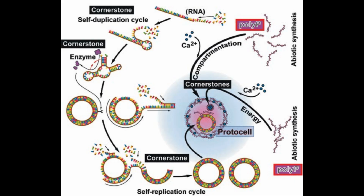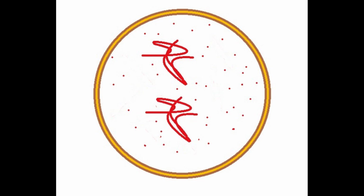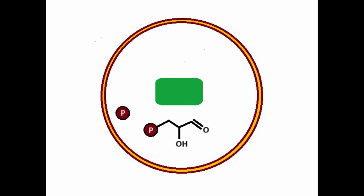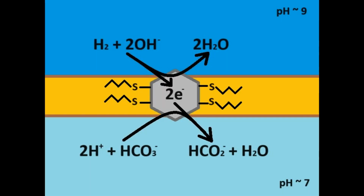So, to recap the cell cycle of this primitive organism, RNA oligomers are assembled into a ribozyme by a pre-existing ribozyme. The ribozyme then phosphorylates small organic molecules after an alternation in the temperature or pH, which ultimately leads to the synthesis of nucleotides. These simple organic molecules can be either obtained from the surrounding environment or possibly produced within the cell.